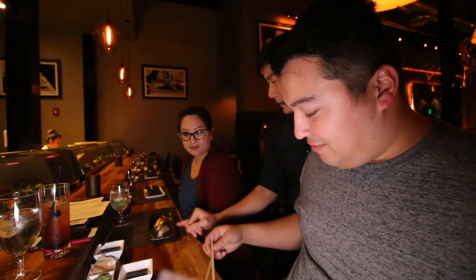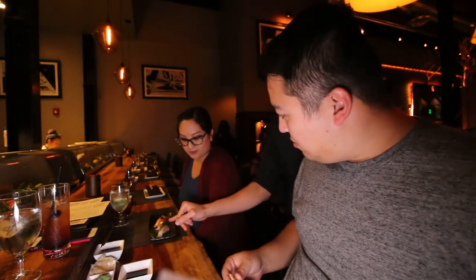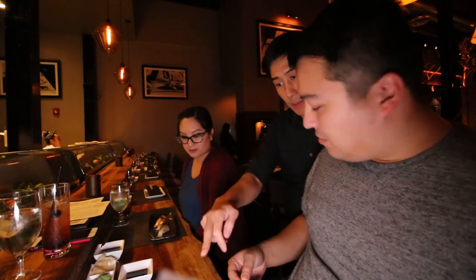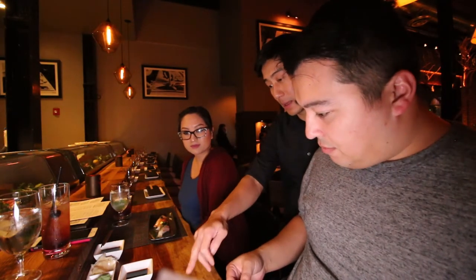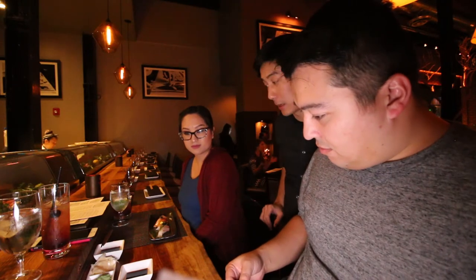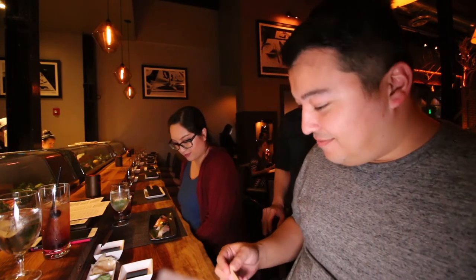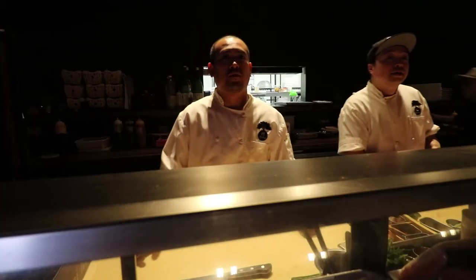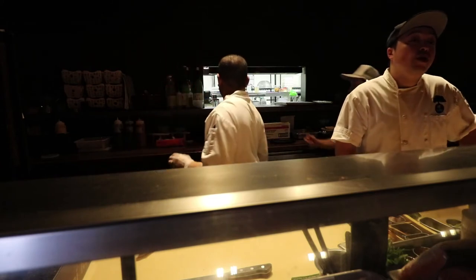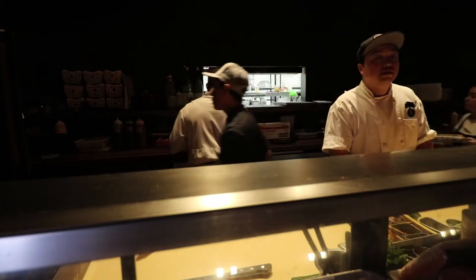Oh, wow. It's shima aji. The sheets are shiso leaves, some sea salt, and some yuzu kosho. Some ginger, salmon belly, and then the yellowtail with a little serrano pepper. Thank you. So is that soy sauce on top? Yes. And then on the white fish, it's ponzu. Ponzu, yes.